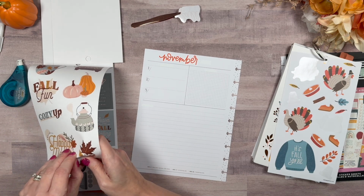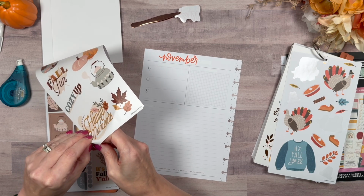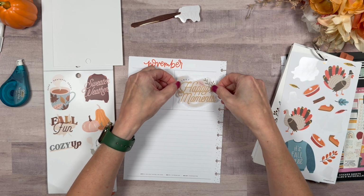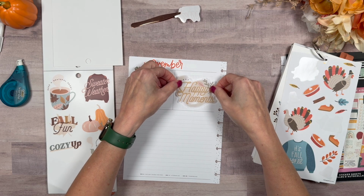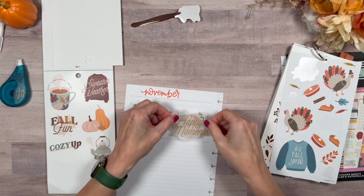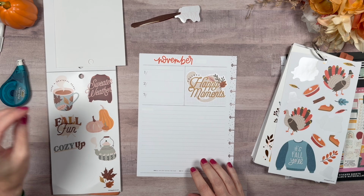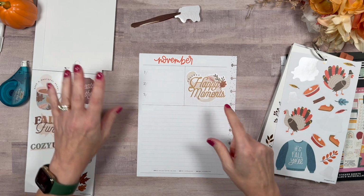Let me see how big this is. And that might tell me where I'm going to start. I can see how big it is on the sticker sheet, but I want to see how big it is in the area I was originally thinking. I could break it up. I think I'm going to do that. All right. Oops. We're going to do a little change up already. Okay. And then I'm going to have to get something up there too.